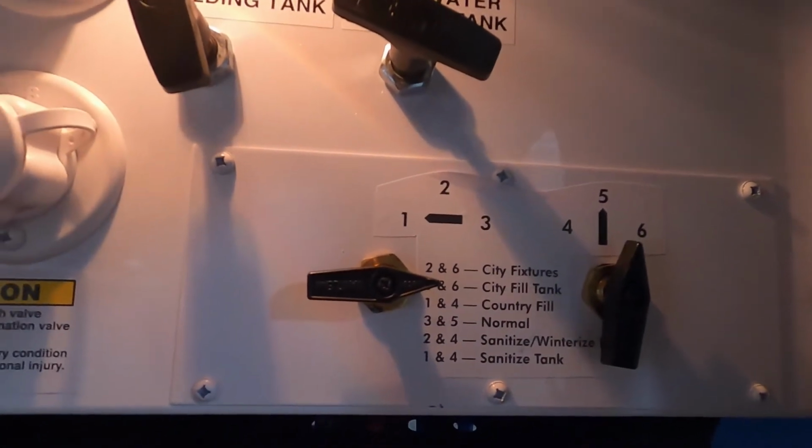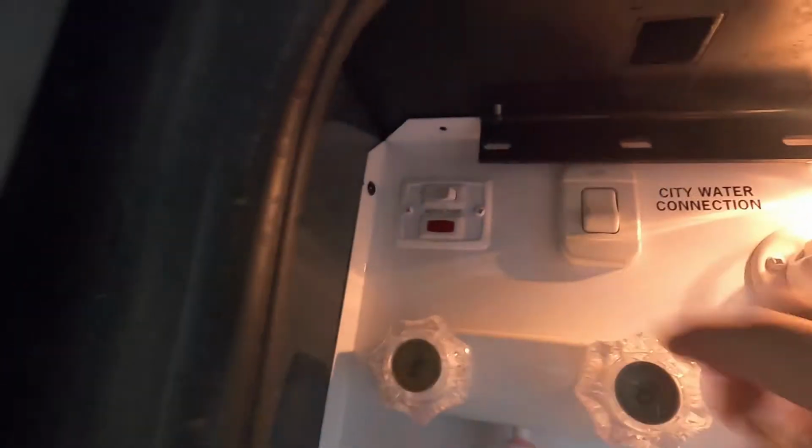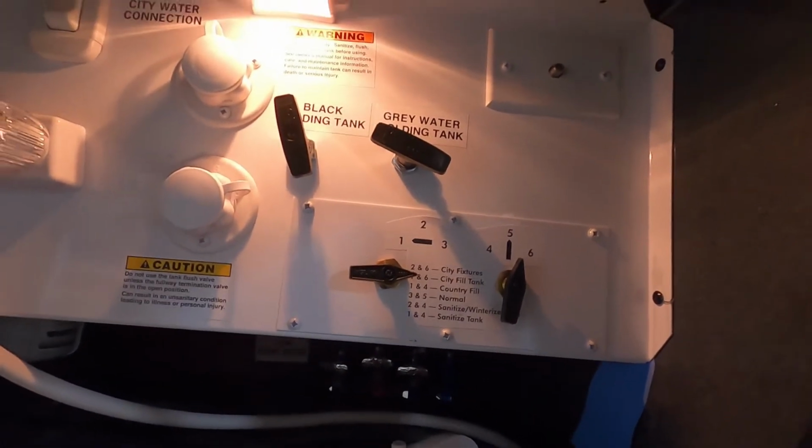Now you're all set up for turning on your water pump. You can turn on your water pump here. You can turn it on indoors, but wherever you turn it on, make sure that's where you shut it off. And only turn on your water pump when you're using potable water. All right, we're all set up with power and water.